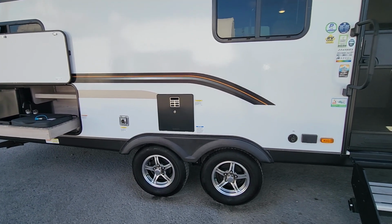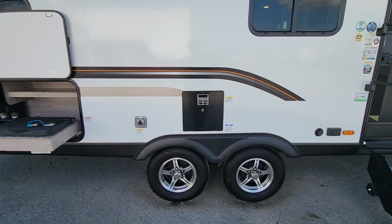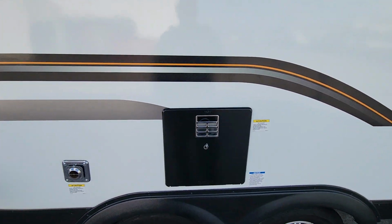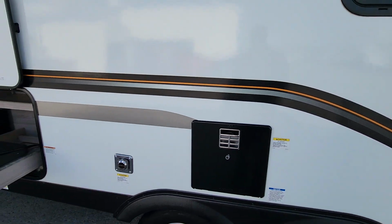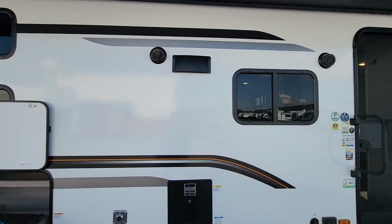So we've got tandem axles here, so it nicely distributes the weight with aluminum wheels. You're going to have a propane tank here. That's a 6-gallon propane tank. It's going to be propane and electric. You've got a furnace outlet there. You do have 2 exterior speakers.